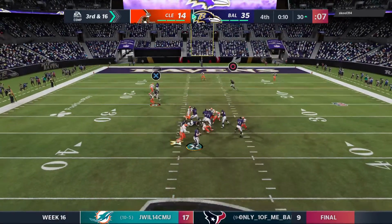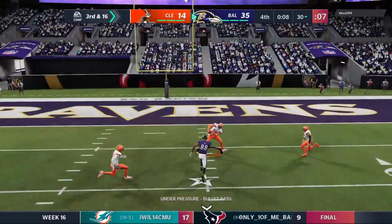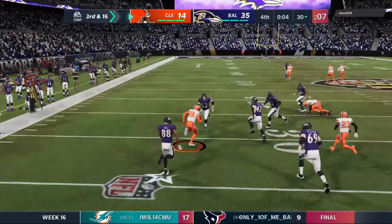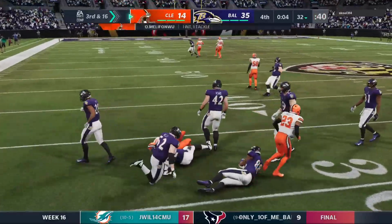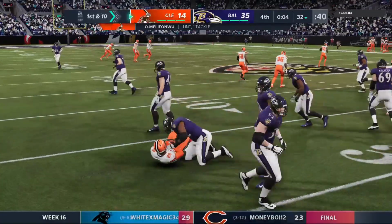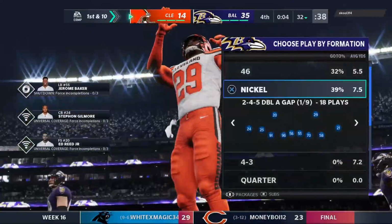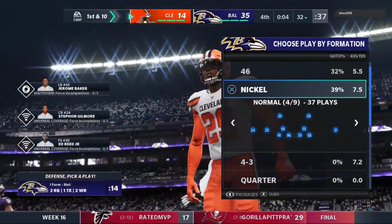Now on 3rd and long, they'll look to throw. Into heavy traffic, and it's intercepted. Picked off by Obi Melifonwu. And a good return here as he takes it up past the 30-yard line. By the Browns. They'll take over 1st and 10 at their own 32-yard line.